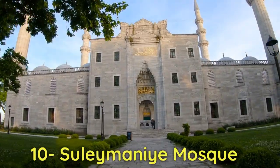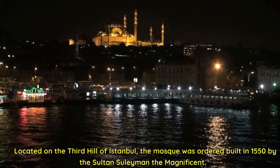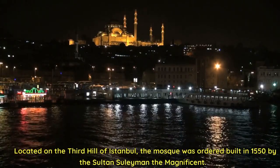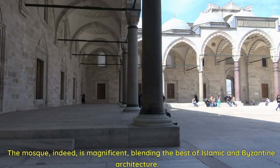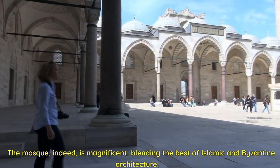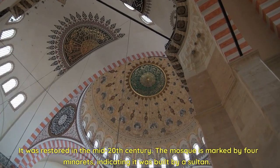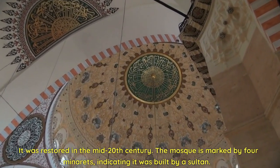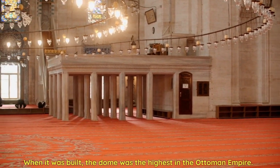perspective. 10. Süleymaniye Mosque. Located on the third hill of Istanbul, the mosque was ordered built in 1550 by the Sultan Süleyman the Magnificent. The mosque, indeed, is magnificent, blending the best of Islamic and Byzantine architecture. It was restored in the mid-20th century. The mosque is marked by 4 minarets, indicating it was built by a sultan. When it was built, the dome was the highest in the Ottoman Empire.